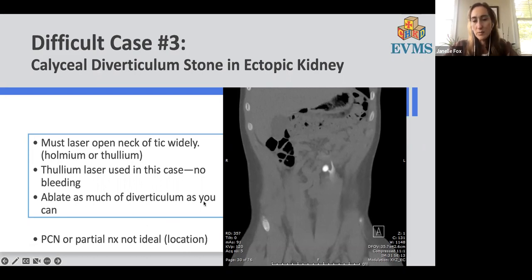Then you ablate as much of the diverticulum as you can. So you basically go and kiss the walls of the diverticulum with your laser. Honestly, ureteroscopic calyceal diverticuli ablations, they don't do a great job of really shrinking the thing. They do a good job of opening the neck. And then it can be very hard to get a stent across that neck you've opened. Sometimes you do, sometimes you don't, but I always try.